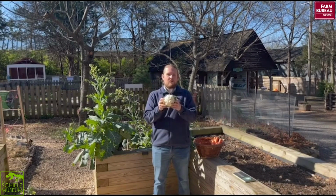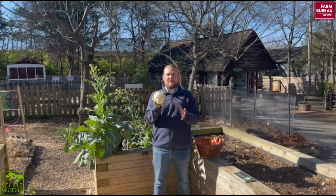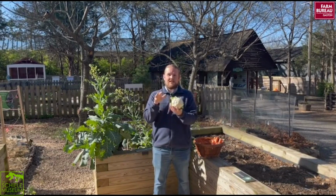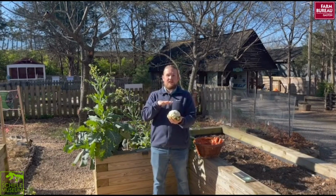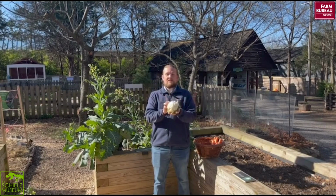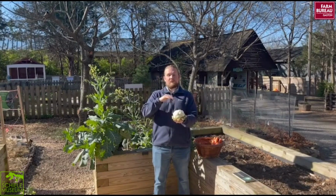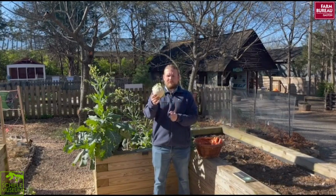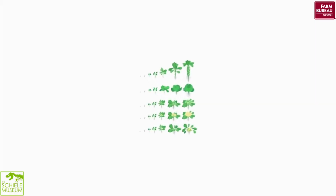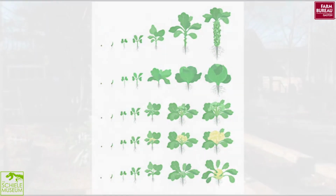So all of these crops are grown very similarly. They have to be started about late January, early February, indoors or in a greenhouse, protected from the cold. And they do very well being transplanted about 4 to 6 weeks before the last frost. Or you can direct seed them right about 4 to 6 weeks before the last frost. And they'll be ready about early summer.